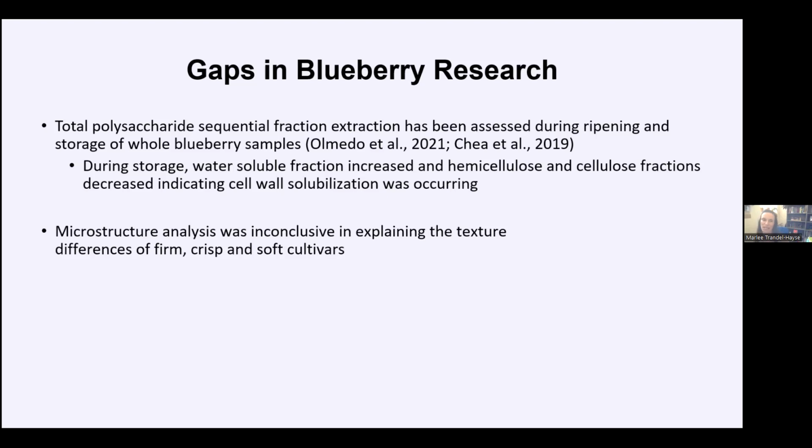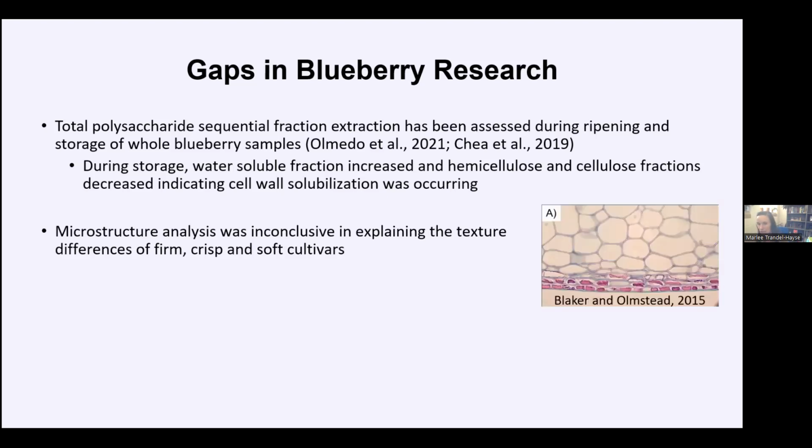Now, Blaker and Olmsted did some work on tissue microstructure analysis where they looked at roughly 10 southern highbush cultivars varying in firmness and texture. So they looked at firm, crisp, and soft cultivars. And unfortunately, the microstructure analysis was inconclusive in describing what was going on in the internal quality.